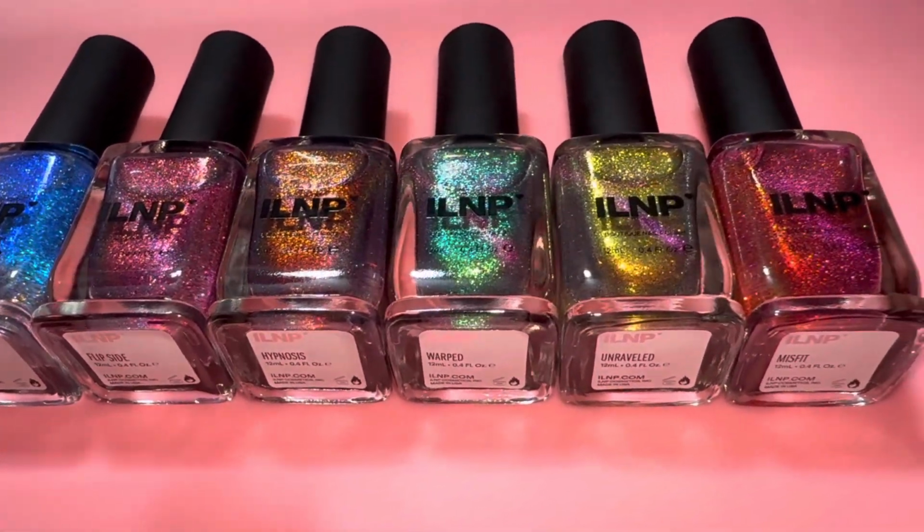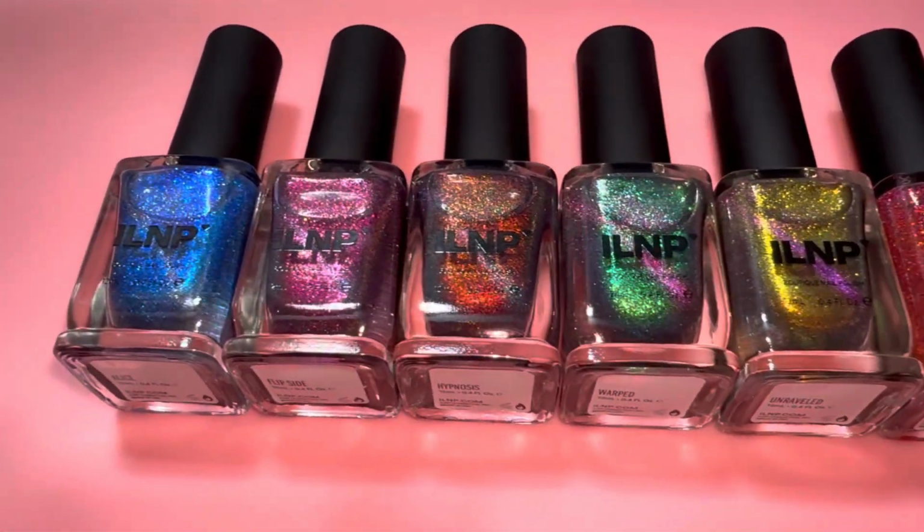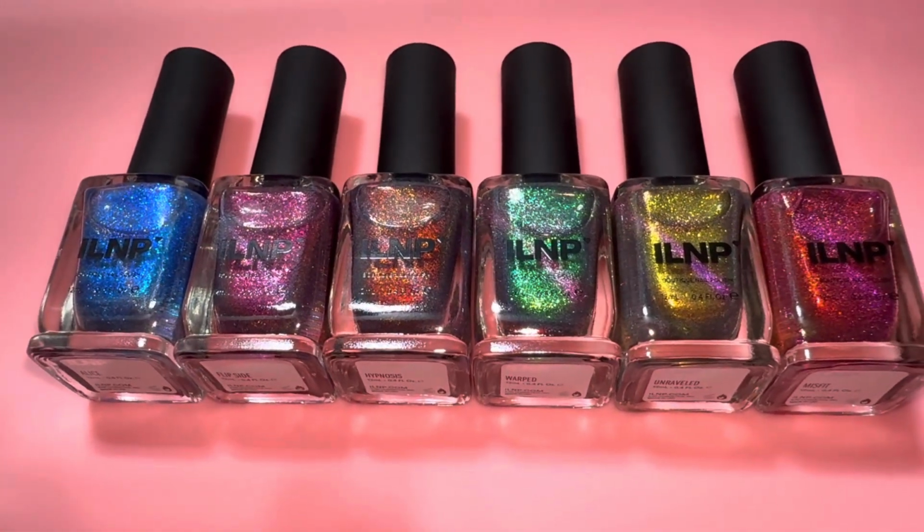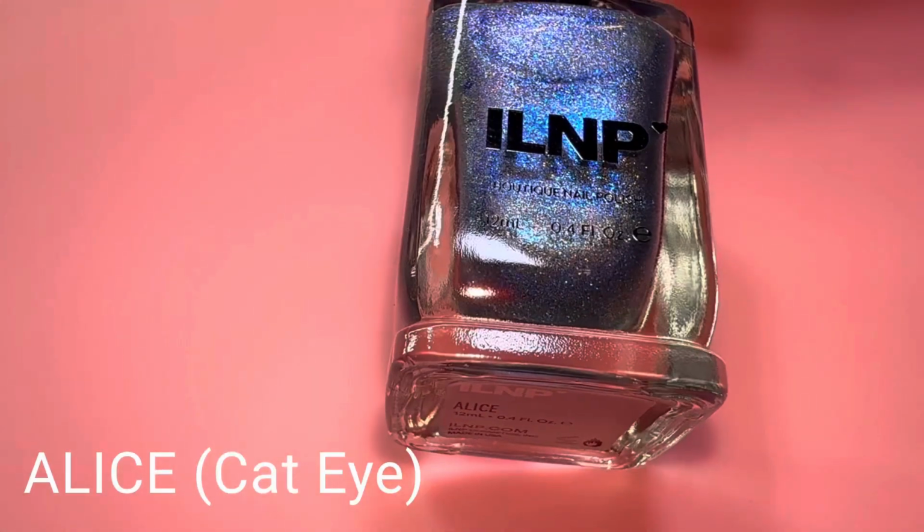I absolutely love this collection. The colors and finishes of these polishes are just so unique and so beautiful. The finishes of these have like a chrome look to them.